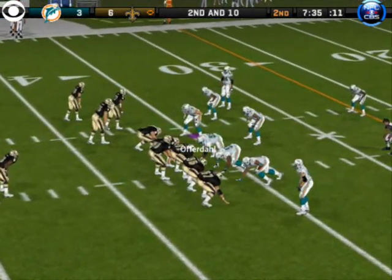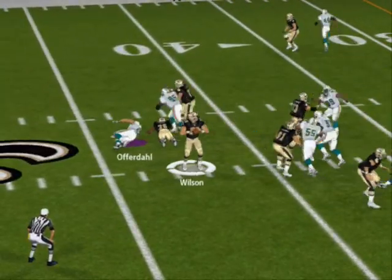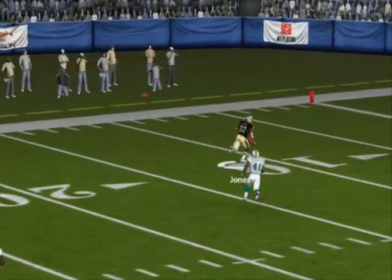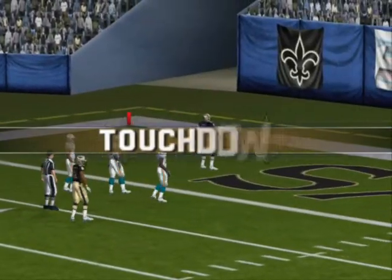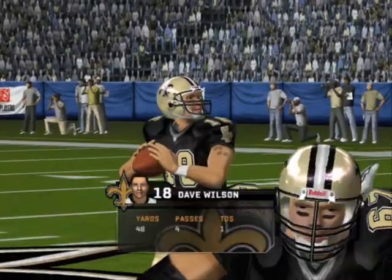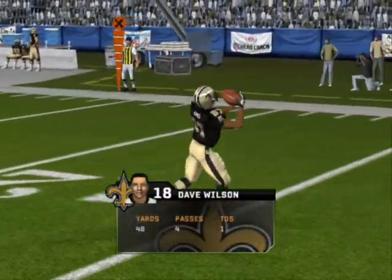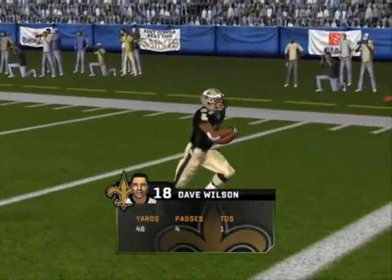The Saints come out with 3 receivers tight. Dropping back, closing in, throwing. He hits his receiver. Touchdown, Saints. I'll tell you, this is nice work by both the quarterback and the receiver in this play. Watch it here. He reads the coverage, looks for the best option, and then throws it to him.